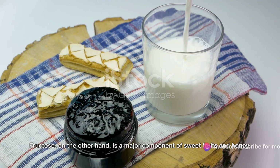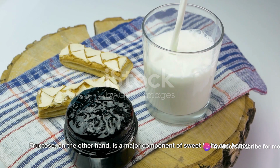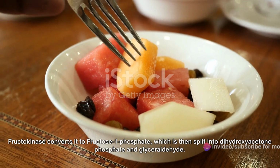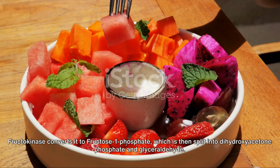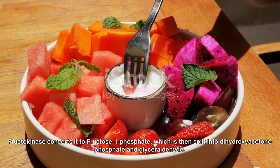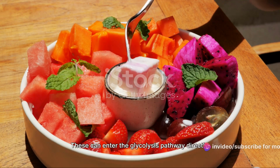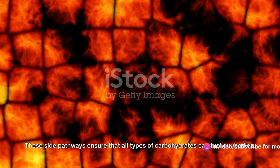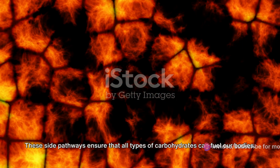Fructose, on the other hand, is a major component of sweet fruits and honey. It is metabolized slightly differently. Fructokinase converts it to fructose 1-phosphate, which is then split into dihydroxyacetone phosphate and glyceraldehyde. These can enter the glycolysis pathway directly. These side pathways ensure that all types of carbohydrates can fuel our bodies.